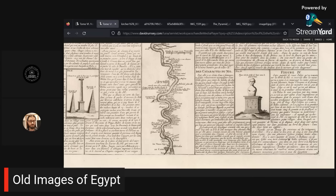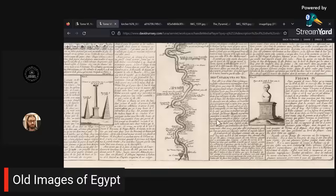Between the first cataract and the second cataract is the kingdom known as Nubia. So that's your Nubian kingdom between the first two cataracts. Which is actually interesting, because I'm pretty certain Meroe is way, way around the corner of the first two cataracts. So they must have controlled different points at different times. But he just talks a bit more about the Nile cataracts, and then we move on to the figures, which is the most important bit.